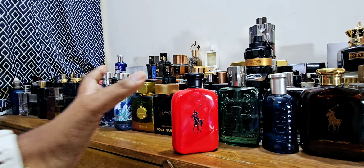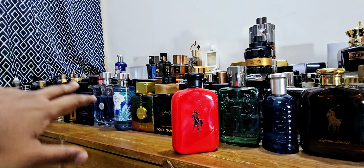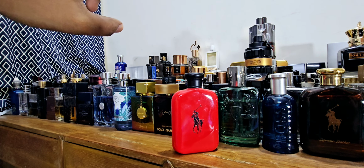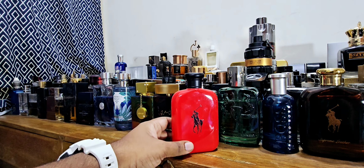I just want to say one other thing, I have many other red fragrances like CK One Red, Fahrenheit, Perilous Red, and then Fahrenheit Le Parfum or Red Tobacco. If you don't see them, maybe I'm giving them a break, but I still like those. So Polo Red is this interesting cranberry fragrance.